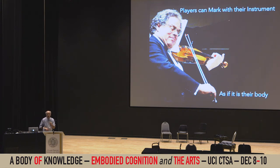So we know that players can mark with their instruments. So if that's the case, they can think with their instruments, if marking is a kind of thinking. And we know that instruments can be absorbed into the body schema. There are lots and lots of tests of this. So we know that in some sense the instrument is like an extension of the body. But you know, there's a bow and a violin. It's a lot more than just extending the arm with a rake or something like that.